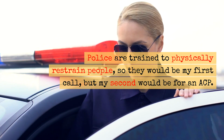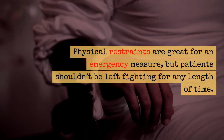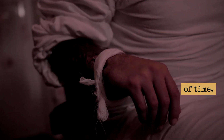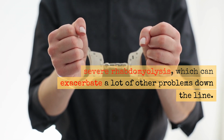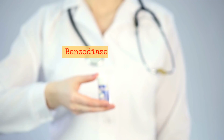Police are trained to physically restrain people, so they would be my first call, but my second would be for an ACP. Physical restraints are great as an emergency measure to keep everyone safe, but patients shouldn't be left fighting for any real length of time. It increases their risk of causing trauma to themselves, as well as causing some severe rhabdomyolysis, which can exacerbate a lot of other problems down the line. So the best treatment for the patient and us is to get some chemical sedation on board.